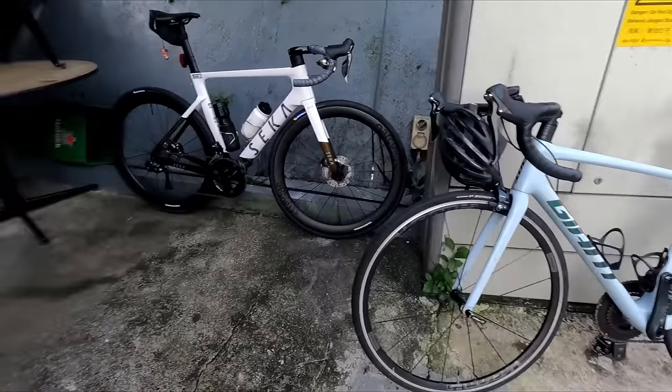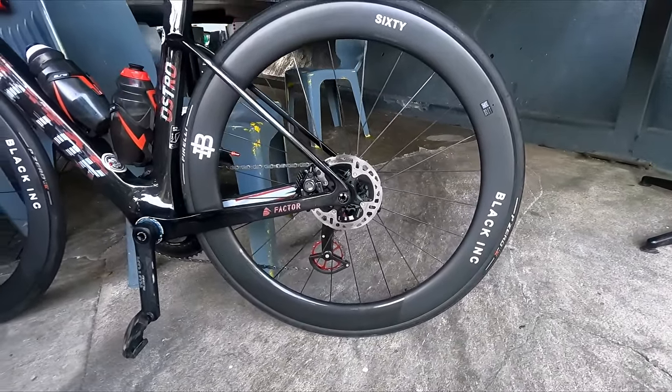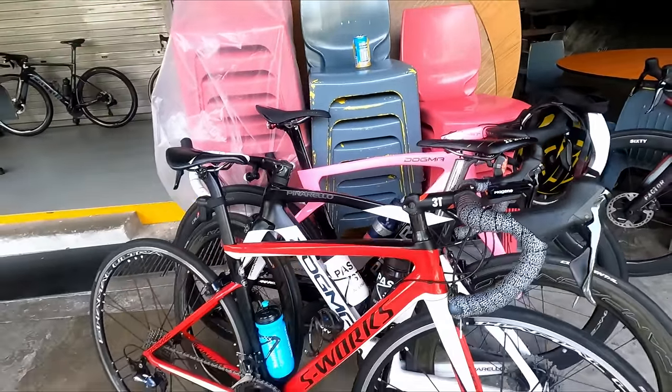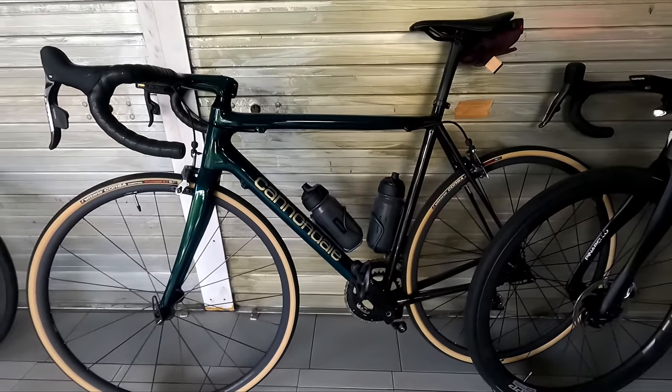Now just at our pit stop alone, you can see a wide range of bikes from Giant to Factor, especially the extremely nice 60 Black Inc wheels. Now you also see a lot of Dogmas, which is a very popular choice for Singaporeans. But I really like this Cannondale.